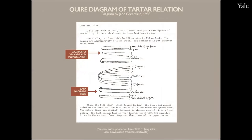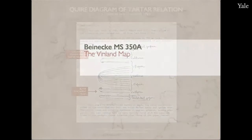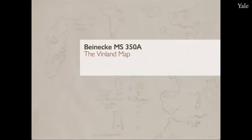This wire diagram of the Tartar Relation shows where the Vinland map was found at the front of the text. This drawing was in a letter from Yale's Jane Greenfield to researcher Jackie Olin at the Library of Congress in 1983.